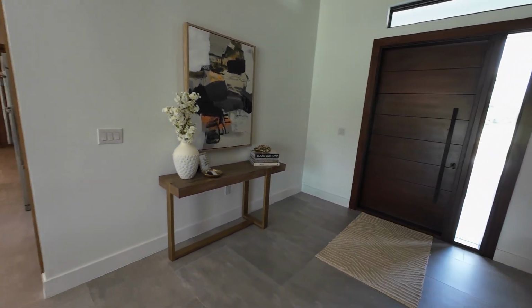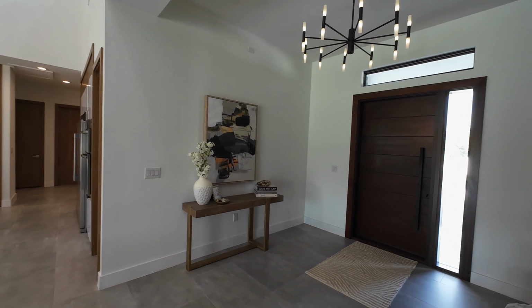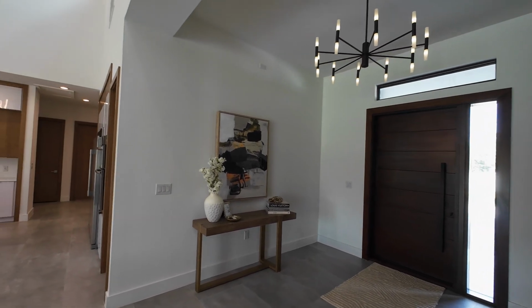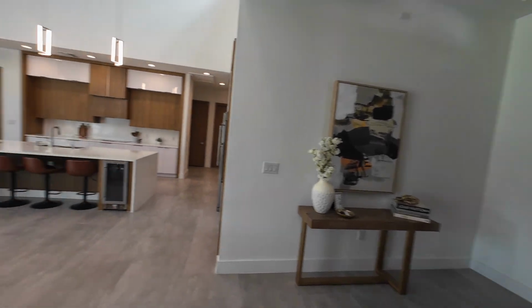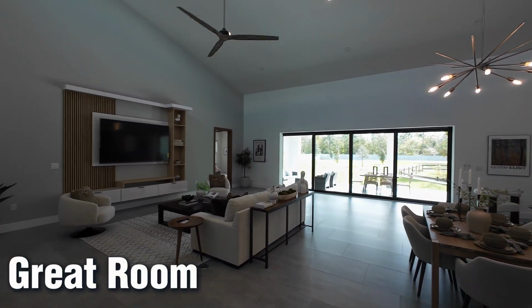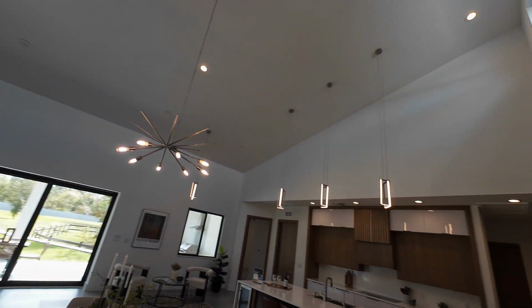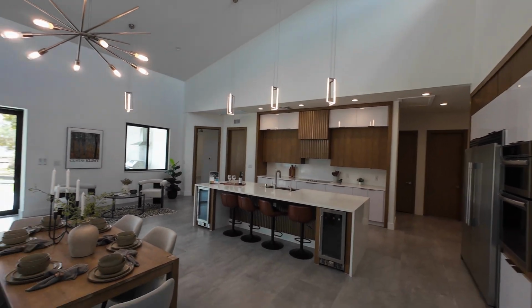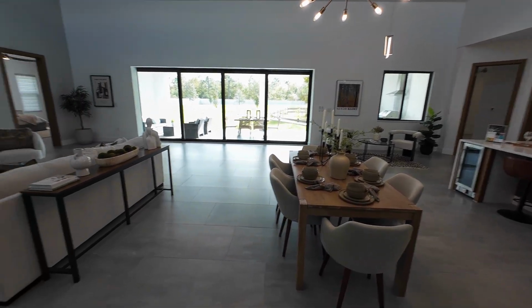And one thing that I do like about this property is that it is staged or furnished, so you guys can get a sense of what you can do with this property. You have this nice, beautiful archway that you walk through in order to get into this great room. Take a look at this. High ceilings for this one, as you can already tell. You have a beautiful kitchen right over this way. You have what could potentially be a dining room space right over here.